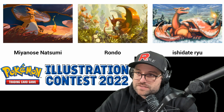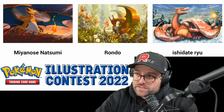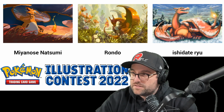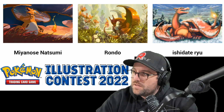Again, I like the flames. I like the smoke coming from his mouth. Very nice. In the middle here, I think, is that a Charizard egg? So I guess protecting the baby Charmander in the forest of sorts, maybe using the tail heat to keep the egg warm.